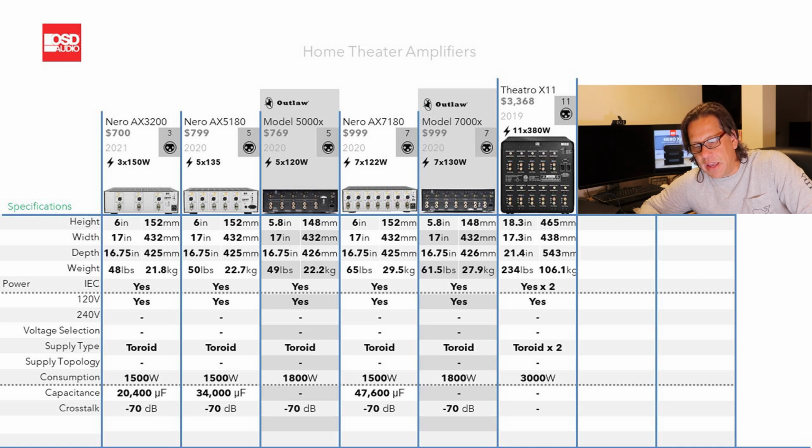But the Theatro, 234 pounds. How many people can lift that much? That weighs more than me. 106.1 kilograms. This is where I think it just kind of kills the whole idea of this product. You need a forklift to bring it into your house.